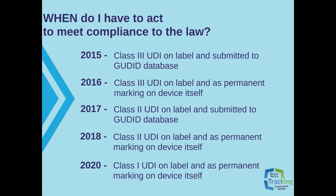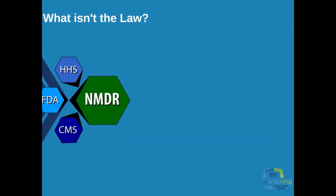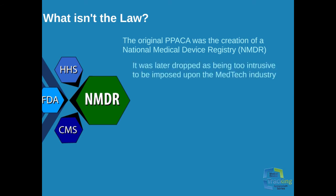So we address what the law is, but the next question is, what isn't the law? Well, what was in the specification of the original Affordable Care Act was the creation of the National Medical Device Registry, also known as the NMDR, but that was later dropped during negotiations as being too intrusive at the time to be imposed upon the medtech industry, including biotech, pharma, and medical device industries, and it was dropped due to industry pressure related to adherence to the initial law. It was expected to be included in one of the next revisions of the Affordable Care Act.